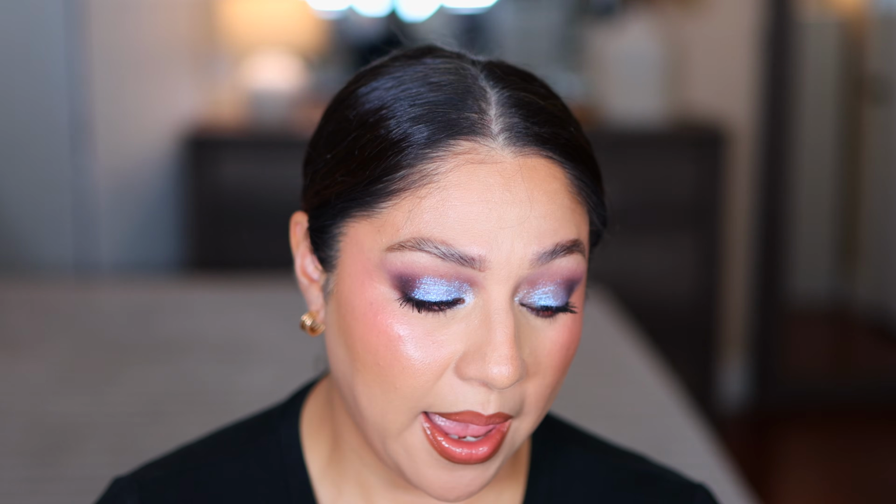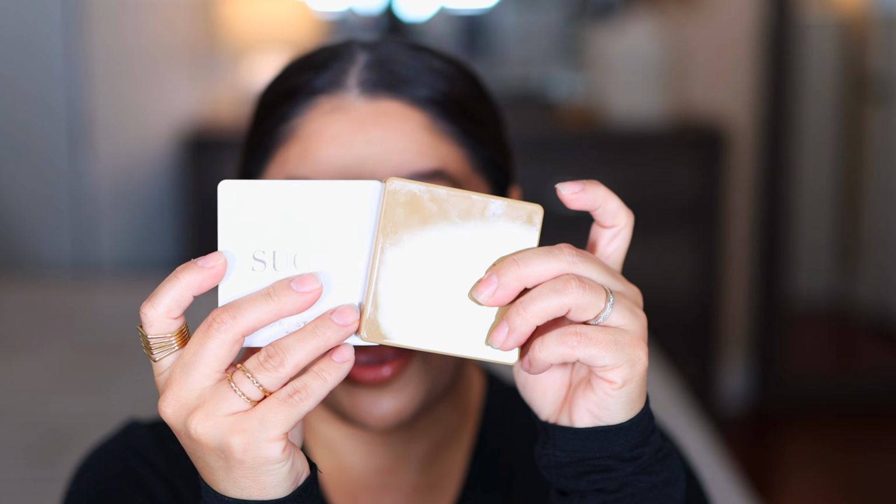But if you do have TikTok right now, you can actually purchase these two palettes for a better price than the Sephora sale. I mean, I'm just saying, just in case you want to run over there and get those two palettes, you can get it for $35.